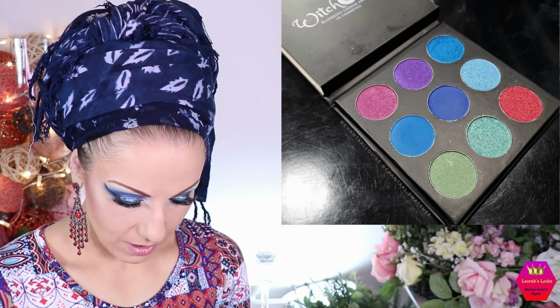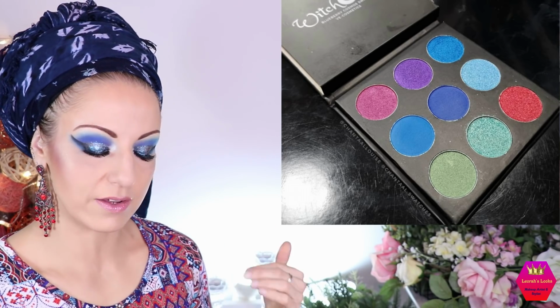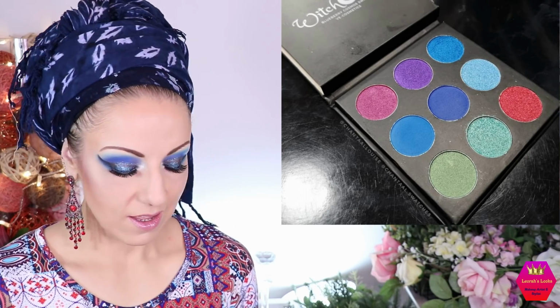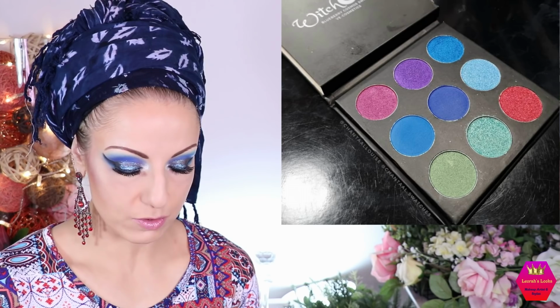I think there are just 2 mattes in this palette, and that's the 2 blues to the left in the middle row, which is sort of, I don't know, I think I would have liked a little bit more. But the color scheme is really, really nice. I think you can do a lot of beautiful looks with this.